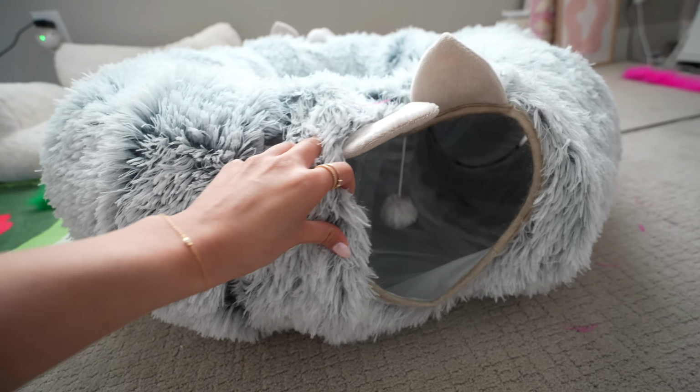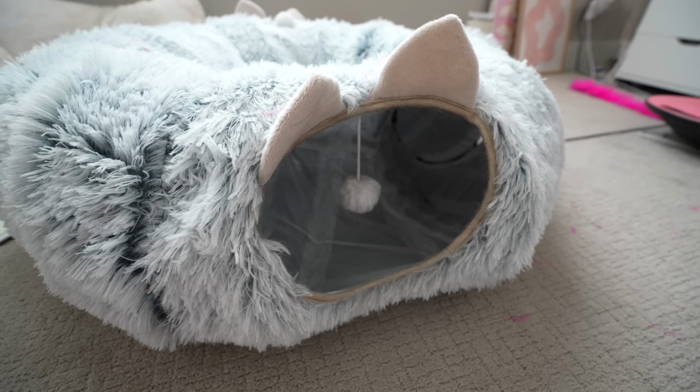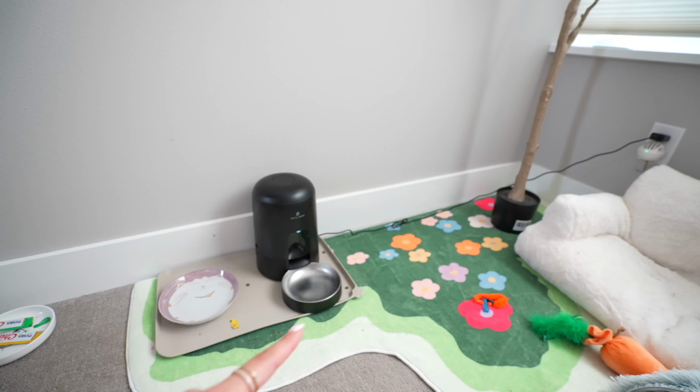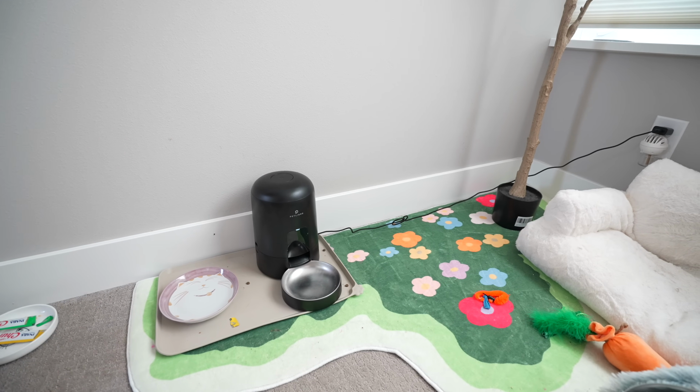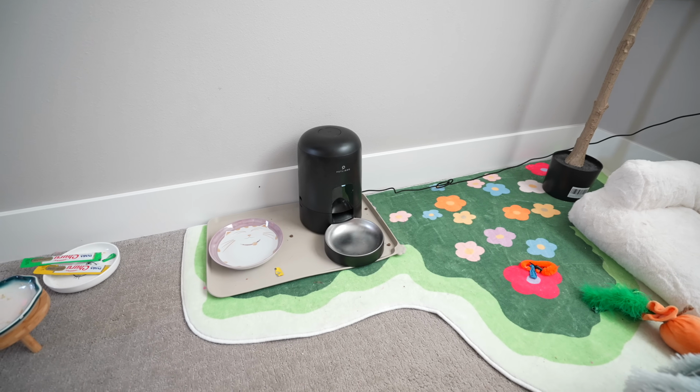This is his tunnel that he loves to be in. He's actually not in here right now, which is very surprising. And then I just have like a little mini feeding station here. There's multiple feeding stations throughout the house, but this is Howl's specifically, especially when he's just chilling here. So yeah, that concludes my mini desk tour setup.